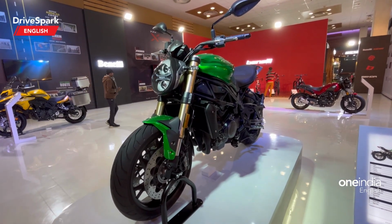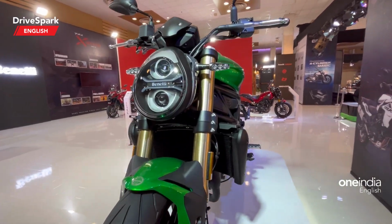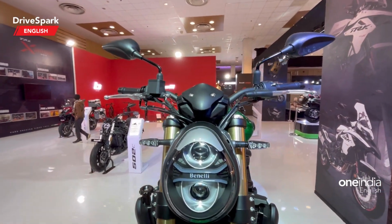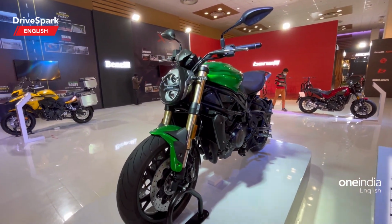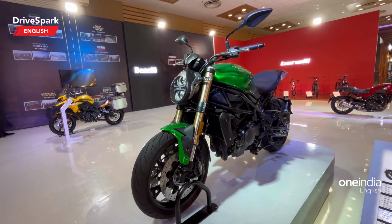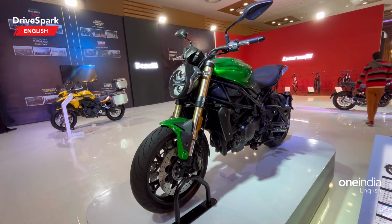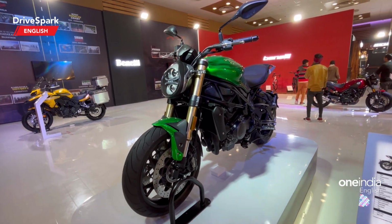This is Bharadwaj, and what you see here is the Benelli 752S. Yes, this is another cruiser slash street naked motorcycle, I can call it, from Benelli's pavilion. There are a ton of motorcycles present here, and this is another motorcycle that has grabbed a lot of attention at the Auto Expo 2023.